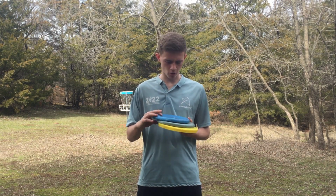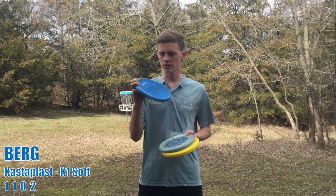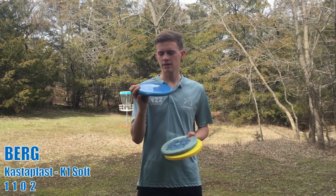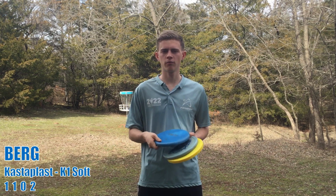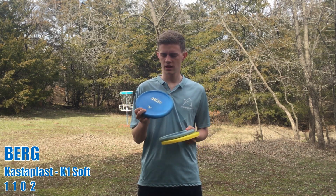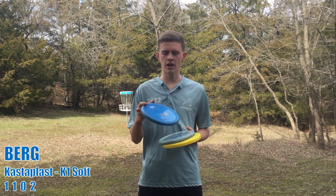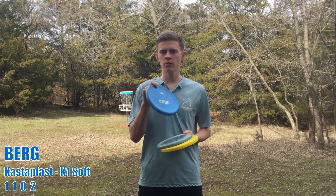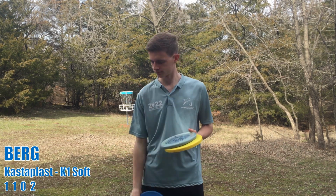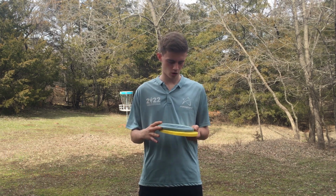So the 3 discs we have are a Kastaplast Berg. This one I have is in the K1 soft plastic. I bagged this disc, love it for 150, 200 foot backhand approaches. I have had some experience with this disc and I like it, really like the plastic, and there's not much else to say about it other than this is a staple in many people's bags. And then we have its challengers that you probably have not heard of.